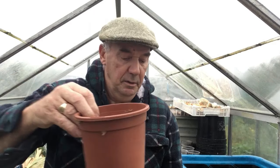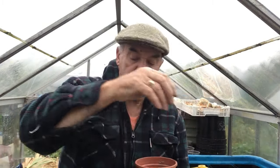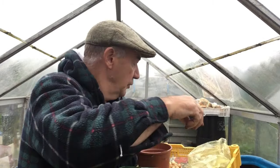I've got three varieties that I always grow. That's my Centaur Yellow. Now I've just sorted that packet out. I've got the Red Electric, I'll be sorting them out tomorrow. And I've got the Snowball, I'll be sorting them out tomorrow. So I'll go through them.